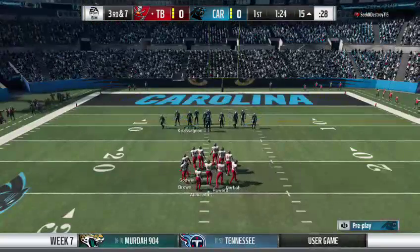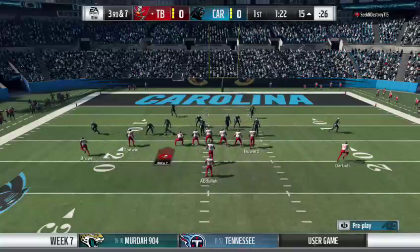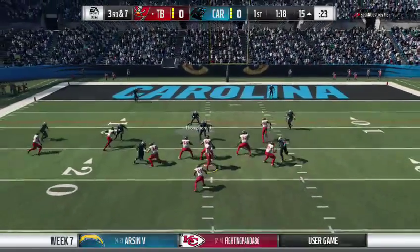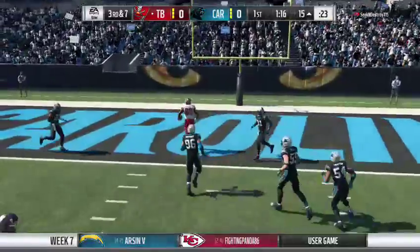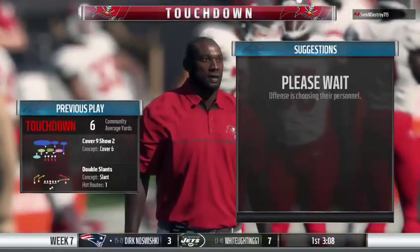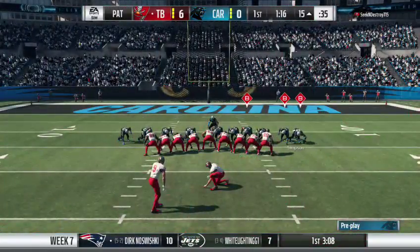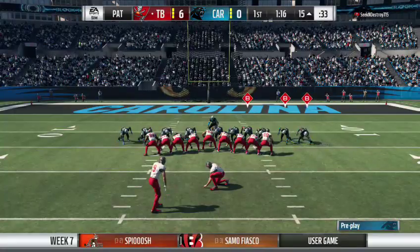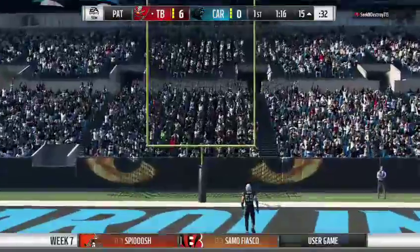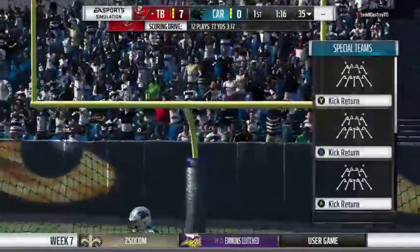The Bucs on third down. They've been okay, 2 for 3 thus far. This is 3rd and 7. Winston, and it's caught, and he's into the end zone. Touchdown, Buccaneers. O.J. Howard, his first touchdown on the year. And the Bucs have taken a first quarter lead. That one gives the Bucs a 7-0 lead.